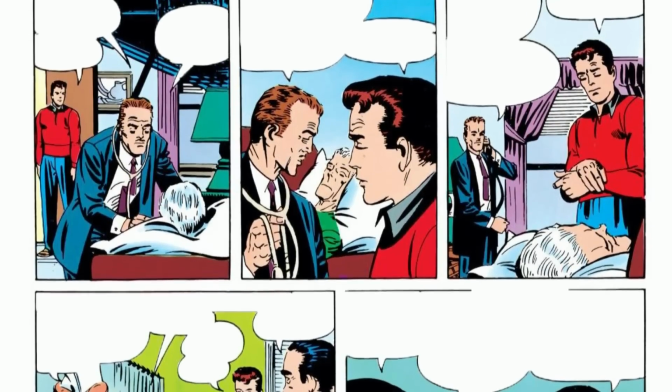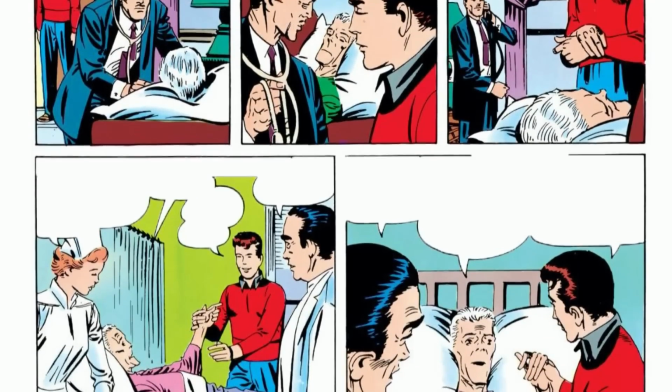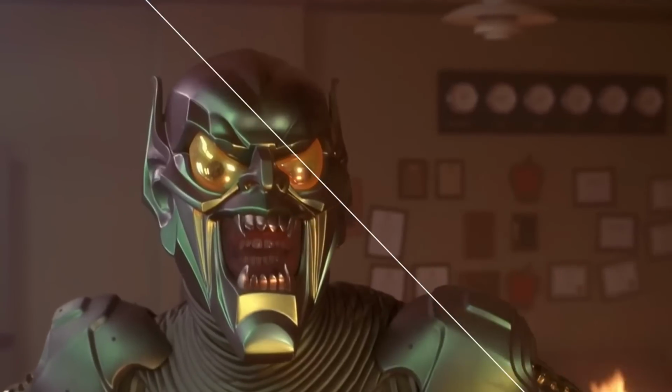In another story arc during the Spider-Man comics in the 60s, Peter Parker donated blood to Aunt May, which then adversely impacted her health.